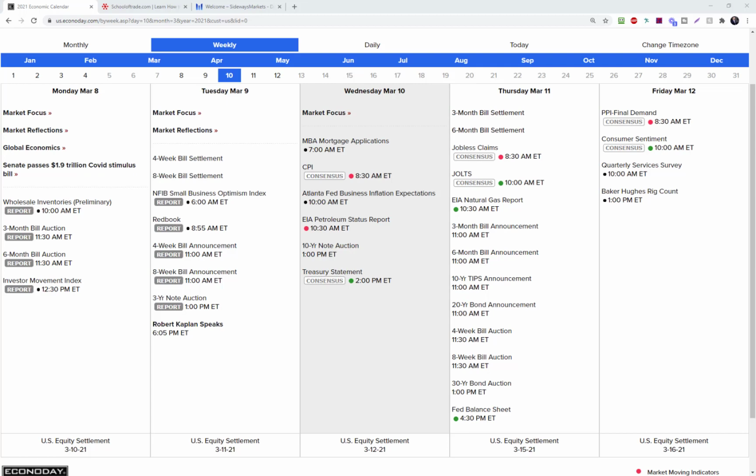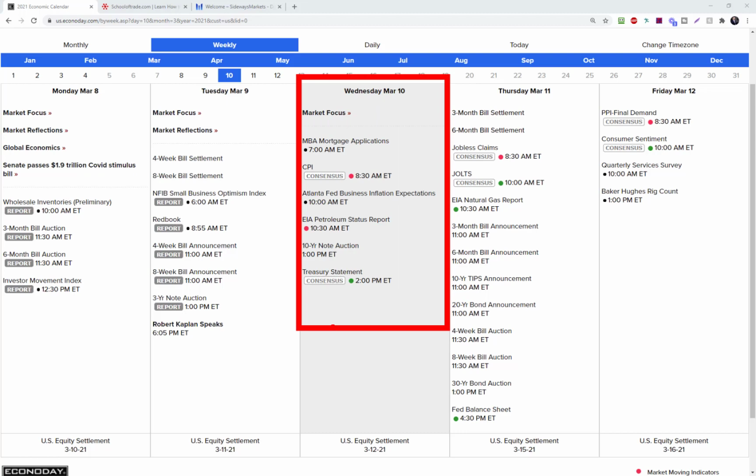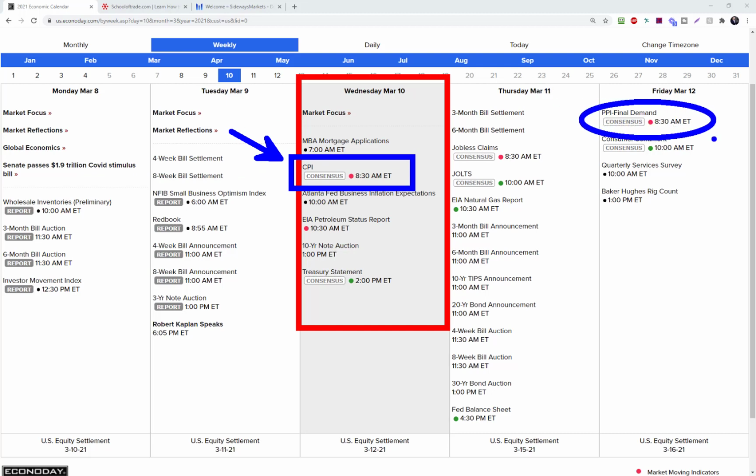However, you could definitely see tomorrow being a Wednesday, there is certainly some big news on the calendar, specifically that CPI report at 8:30 Eastern Time. That's really, besides the PPI number on Friday, the big news of the week. So the CPI report is definitely going to be on my radar tomorrow morning. It's bright and early at 8:30 Eastern Time, which means you definitely don't want to get to the markets late tomorrow.